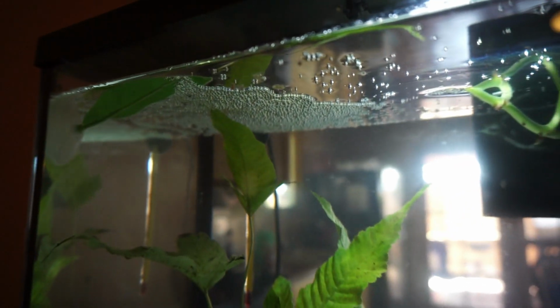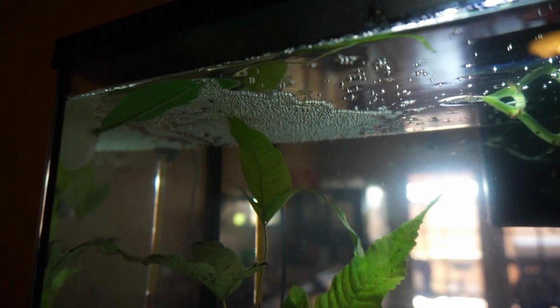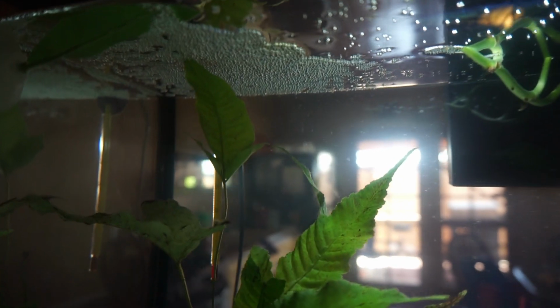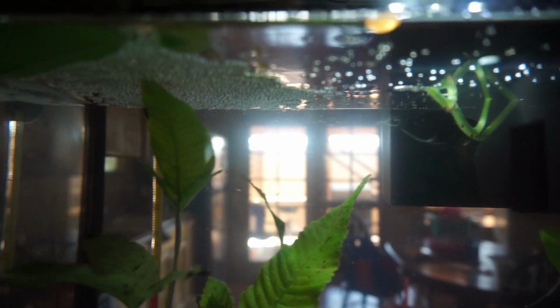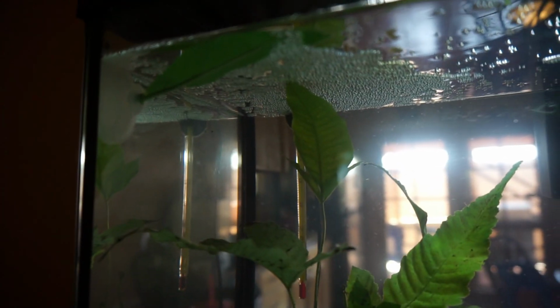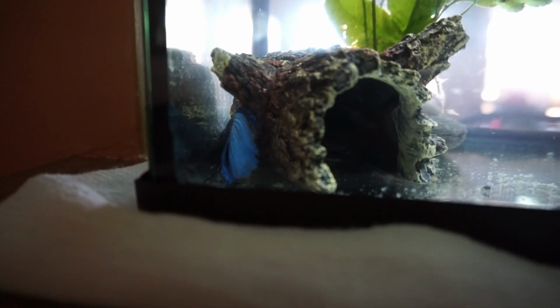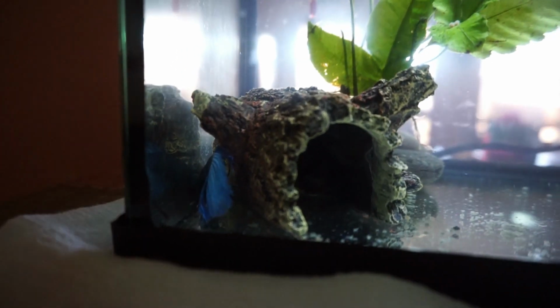Most of them are still in their bubble. There are just a few that are free swimming. So once there are more free swimming fish and these eggs start to disappear, I will remove Boo from the tank. Oh, look at him. He looks really sad, to be honest with you guys. He's kind of tired. And he's really hiding. I think he's just exhausted from taking care of all these kids.